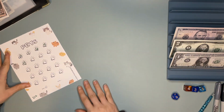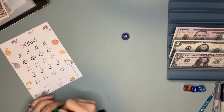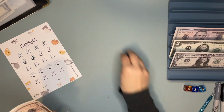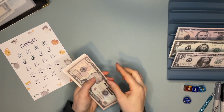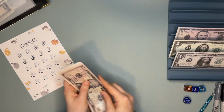Up next, we've got this cute little pets challenge from Leo's Little Corner Shop, and I'm rolling a D12. So we got 11 today, which is about time because I've been getting mostly small numbers. Oops, and I wrote 12 because I said D12, so I think I got 12 in my head. So we're adding in 5, 10, 11. So now we've got 10, 15, 25, 27, 28, 29.